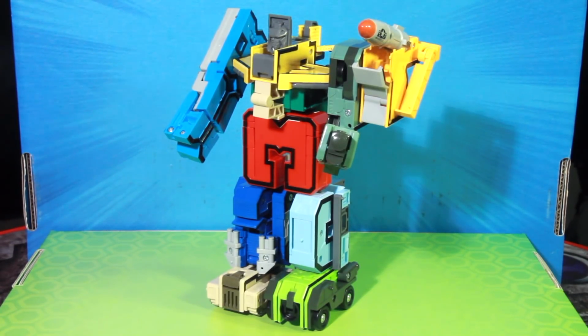I don't know, did Transformers do a 10 different transformation character with the Megatron? I think that was the robots in disguise, the OG robots in disguise. Megatron could change 10 times, but this is a 10-piece combiner, and I don't think Transformers has done that just yet. At least not in the way this does, where all of them are sort of equivalent components.